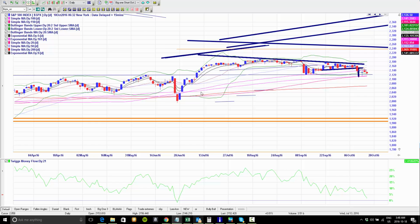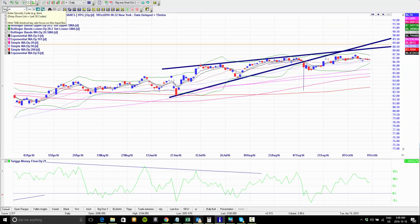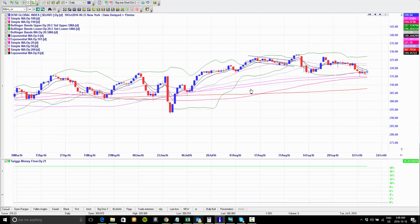The S&P 500 is currently sitting right on this very important support line, which we talked about last week. We're just bouncing back and forth, and the money flow certainly still looks like it's headed in the negative direction. We can have a look at the corporate high yield bonds. You can see those are flattening out, but money flow is dropping. And of course, a quick look at the Dow Jones Global Index. You can see that's in the same scenario, right? Bouncing off this support at 315, but yet underneath the moving averages.